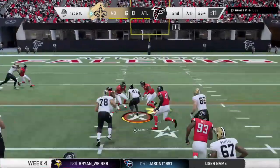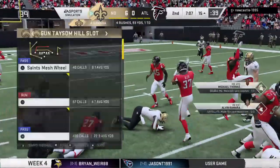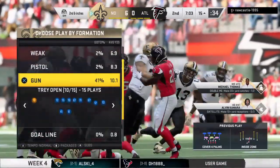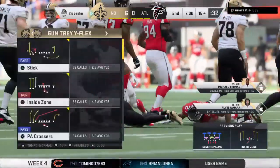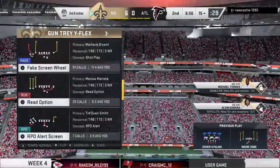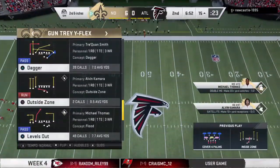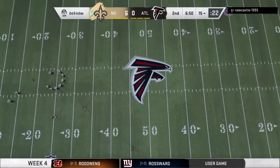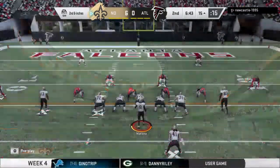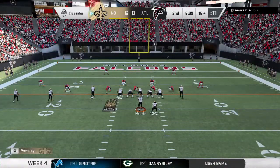They'll run out of the gun with Kamara. And on this one, he'll get to the 15, right at the 15-yard line. Another good gain. That's now 35 yards combined on those last 2 plays. It's 2nd and inches at the Falcons' 15-yard line. So not quite a first down just yet as they come up on 2nd and less than a yard.